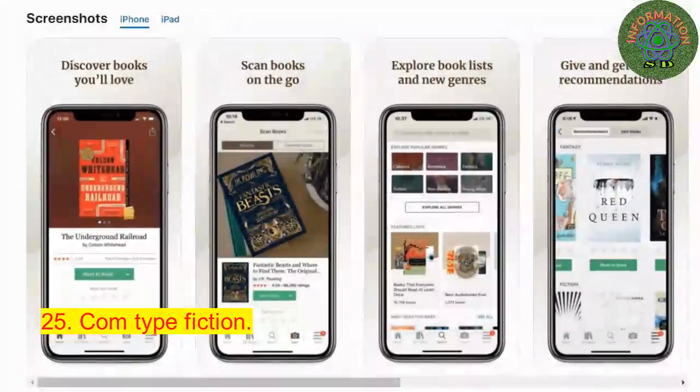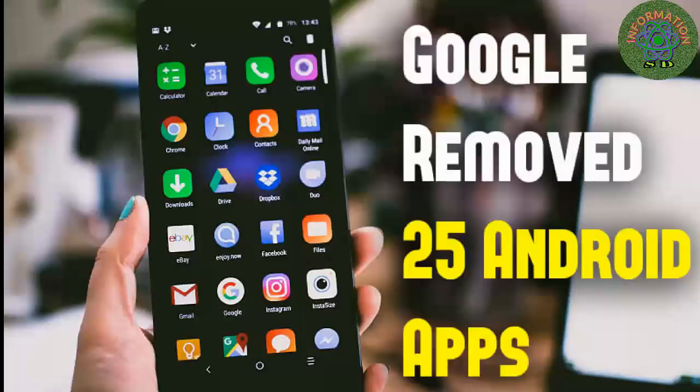So these were the apps that Google banned. You cannot download them from Google Play Store now due to security concern. So it's very good information, so I thought to share it with you.